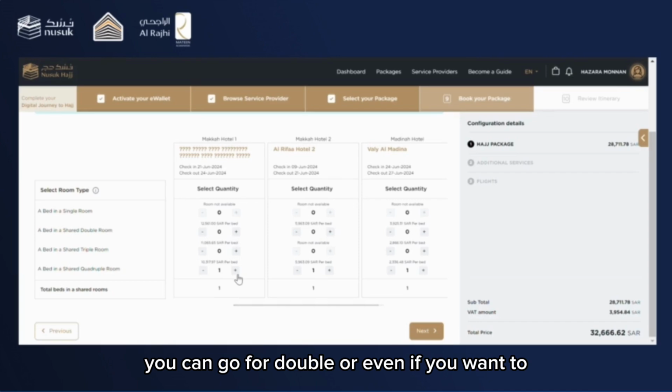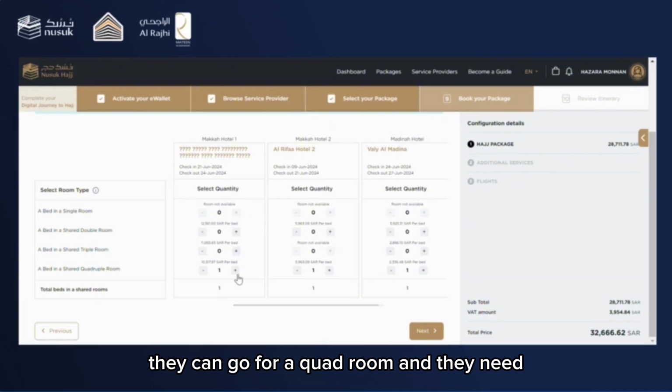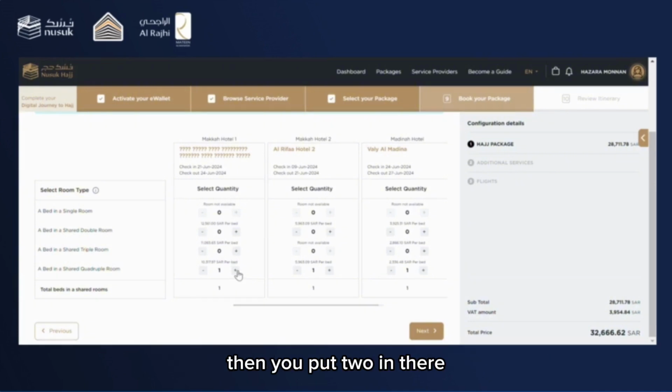Or even if there's a couple and they don't mind sharing, they can go for a quad room. And they need to put the quantity. So if there's a family member of 2, then you put 2 in there. If there's a family member of 3, then you put the quantity, the amount of pilgrims traveling. Right, so I've selected quad room for all 3. And then you click next.